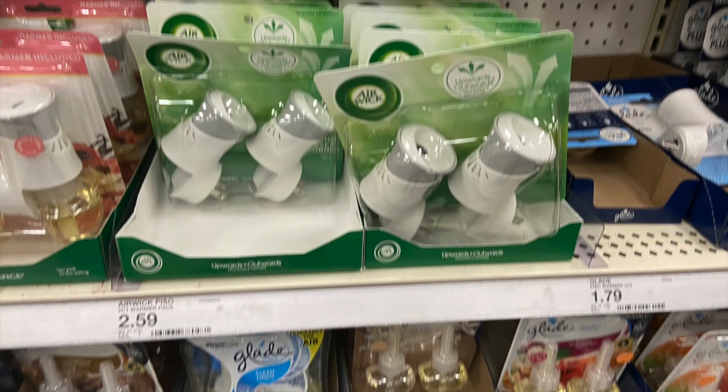Now, we did get a free coupon in the inserts this week. Target doesn't sell that, at least not here. They just have the twin pack. So that kind of is what it is, but you know, still an awesome deal.